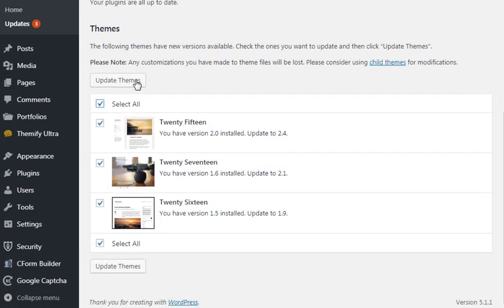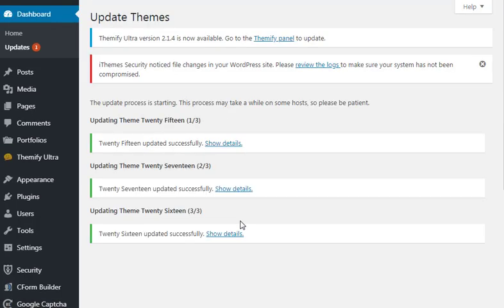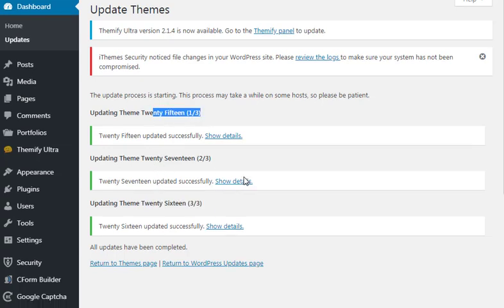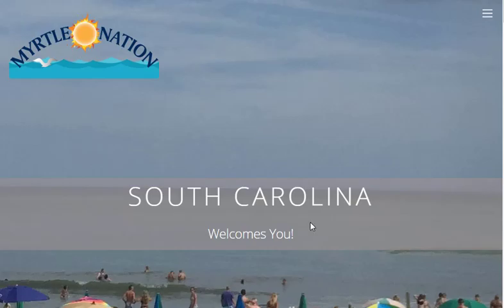So this is the updates. We have other updates here. Yeah, we have updates for the themes. We have to update these themes. Very important. If you don't need any of these themes, you can go ahead and delete them. You can delete them in the file system in the web hosting. Usually I delete 17, 16, and 15. I delete this one and this one. I leave this one. So that's about it.